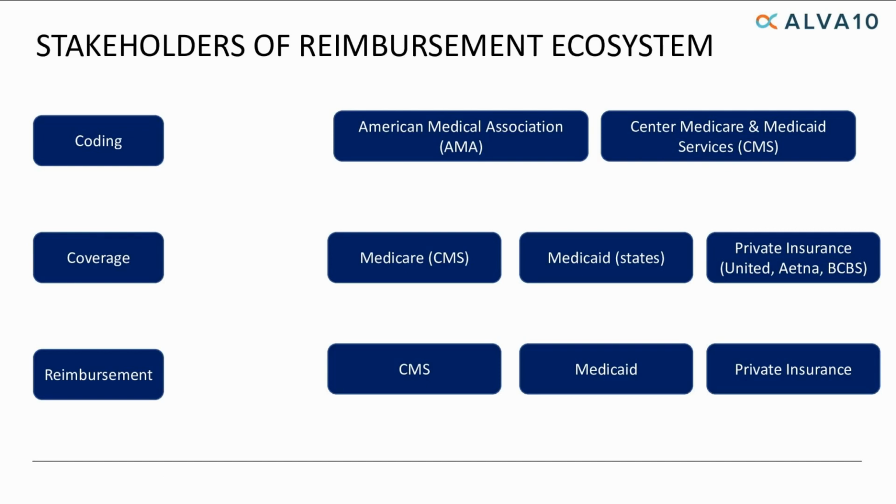CMS's job is to assign value to the codes that the AMA says this test or this procedure is now used widely enough, or it's a novel enough thing that it requires a new code. And then CMS says, okay, you've given me a new word in the dictionary, and now my job is to price it. We're going to talk about that part in a second, but we're first going to talk about the coverage pillar, which is essentially whether or not your test is going to be a covered benefit.